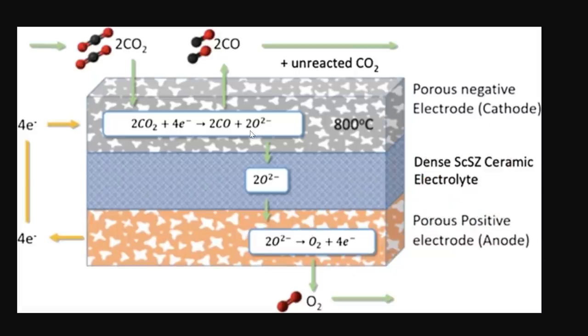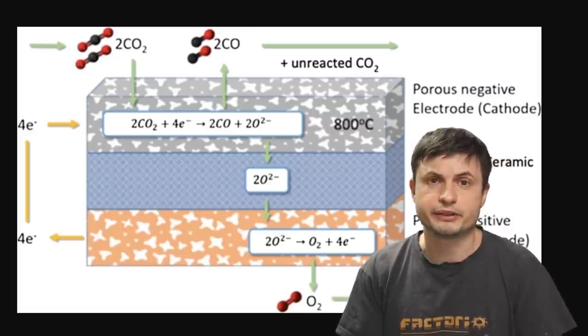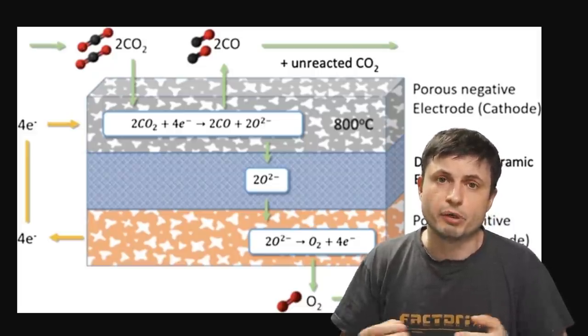oxygen ions. In this case, it's two oxygen ions with negative charge, which is first produced in this layer right here, where the CO2 is converted into carbon monoxide and the oxygen ion by applying really, really hot temperatures of about 800 degrees Celsius, and by also running a current through this to separate the molecule.